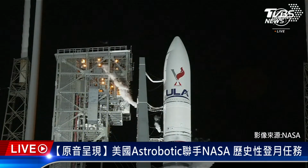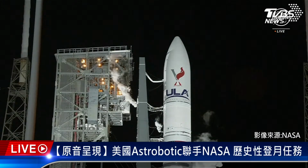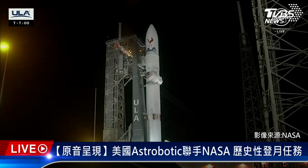For today's launch, NASA selected Astrobotic to deliver its 5 lunar instruments. This is the first mission for the Peregrine spacecraft. Today is also the first launch of ULA's new Vulcan rocket, so a lot of firsts today. Now we have a 45-minute launch window that opens at 2:18 and 38 seconds Eastern Time.